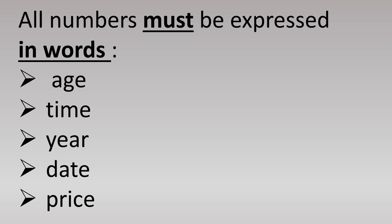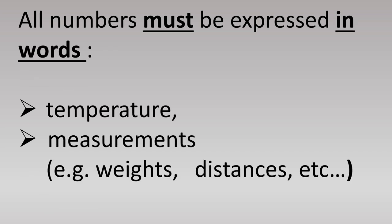Have you noticed that I wrote 6 œufs in full words and not in numbers? Have you noticed that? Well, it's because all numbers must be expressed in words. So if you have to talk about age, time, year, date, and price, make sure that you write everything in full words. The same for temperature, measurements, weight, distances, etc.